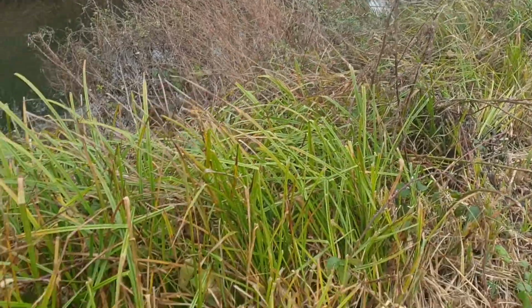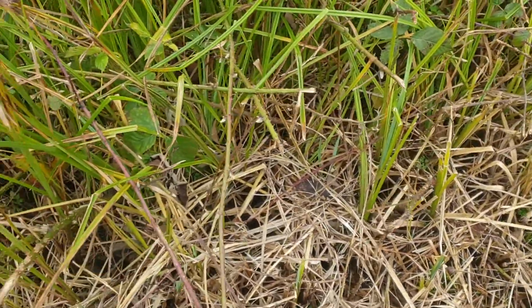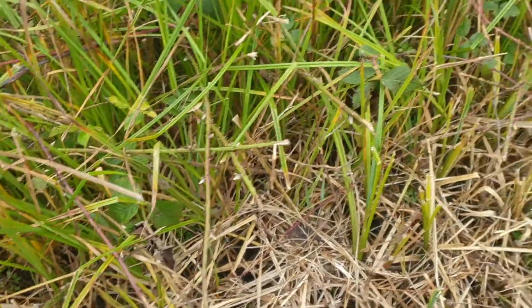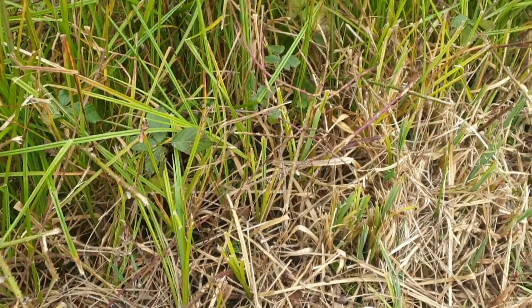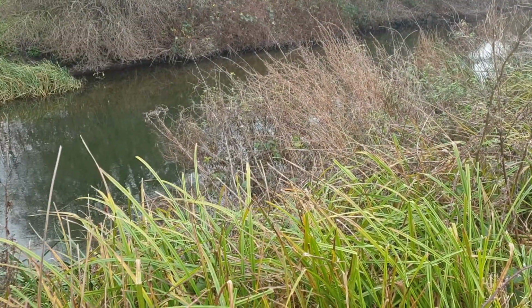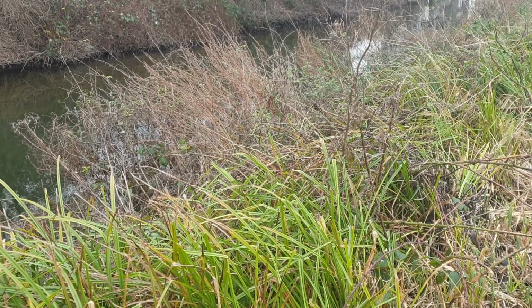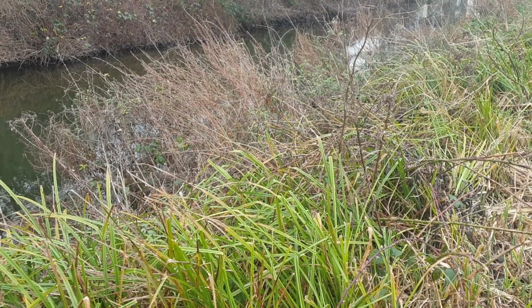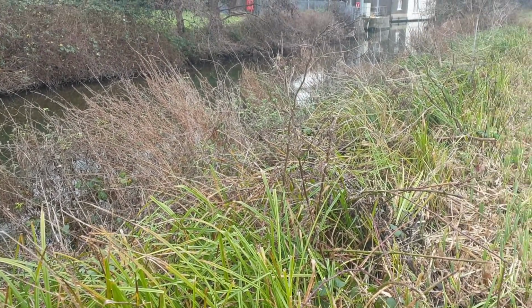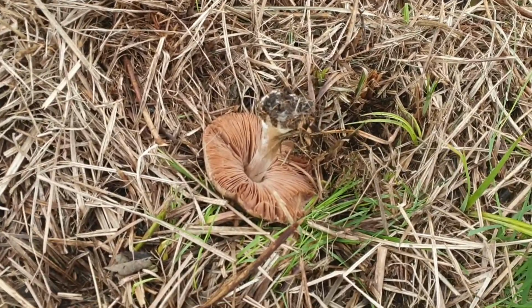And in the meantime, I've been looking at the bottom of the reeds and stuff. I would love to see some little creatures like voles or such. They think there's too many humans and noise. But let's see what we can find. And I found a toppled over mushroom.